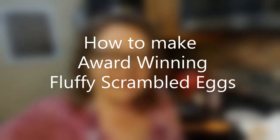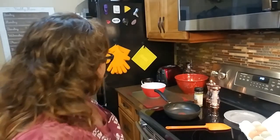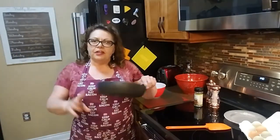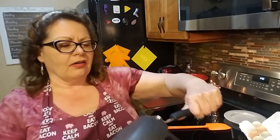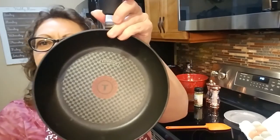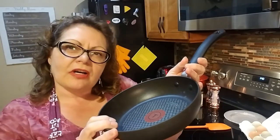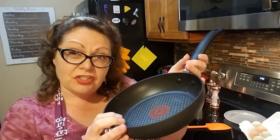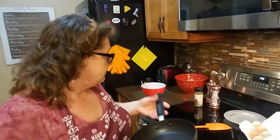All right, here we are in my low-carb kitchen, ready to make some scrambled eggs. So let's get started. First of all, you need a non-stick Teflon pan. This is my new set, the Tefal titanium. It's the best that they have of Tefal's brand, and I bought the whole set. If you want the big 12-inch pan, it was $40 just for that pan. Otherwise, the rest of the set was $140. But I have a full set now, and I really do love these pans.